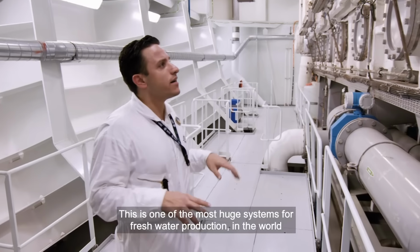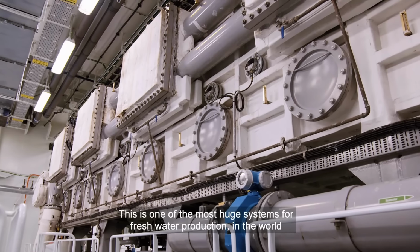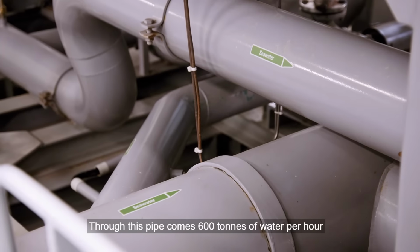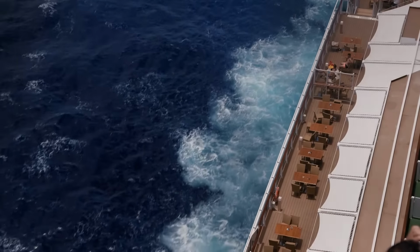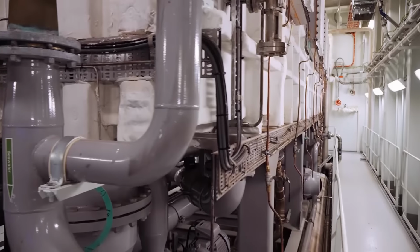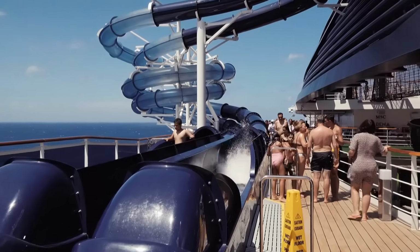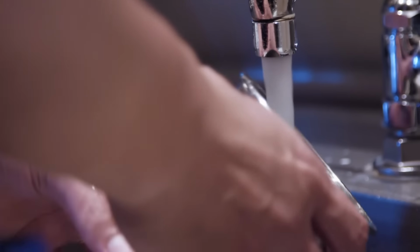This is one of the hugest systems of freshwater generator production in the world. So what we do? We take the seawater here through this pipe, 600 tons of water per hour. Underwater, huge pumps are constantly sucking in water from the sea. Then, in two industrial desalination machines, waste steam and heat from the engines boil the seawater to remove the salt. Once treated, the distilled seawater is clean enough to drink. It's pumped throughout the ship.